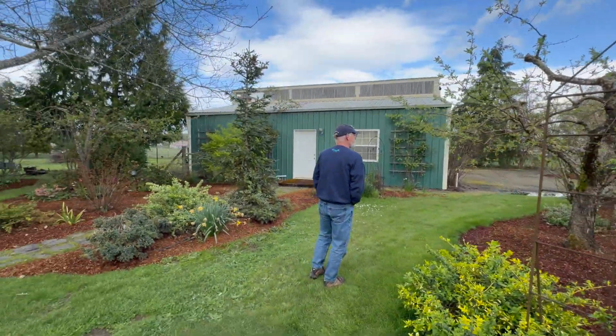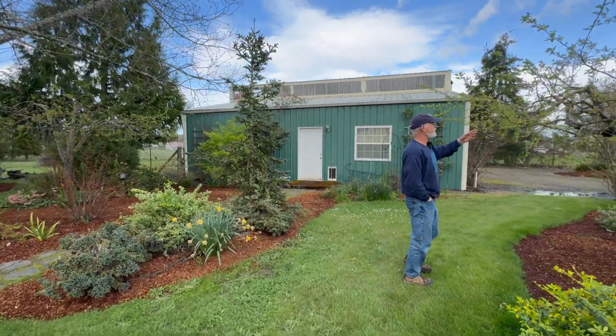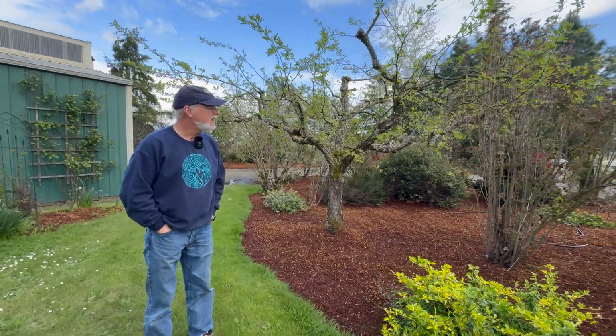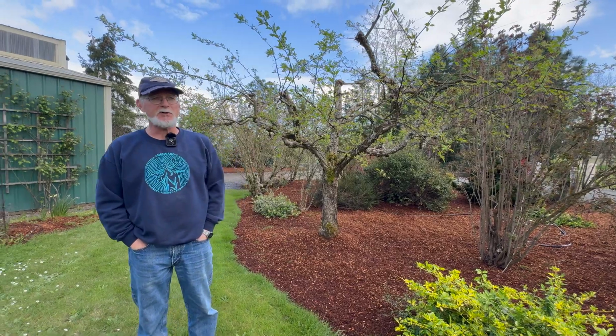Besides the production fruit trees, there's some ornamental fruit trees. The flowering crabapple here is a very nice specimen, very nice early season bloom, and a great habitat plant. It's great for pollinators. And the fruit is well enjoyed by birds, although it's pretty small for human consumption.